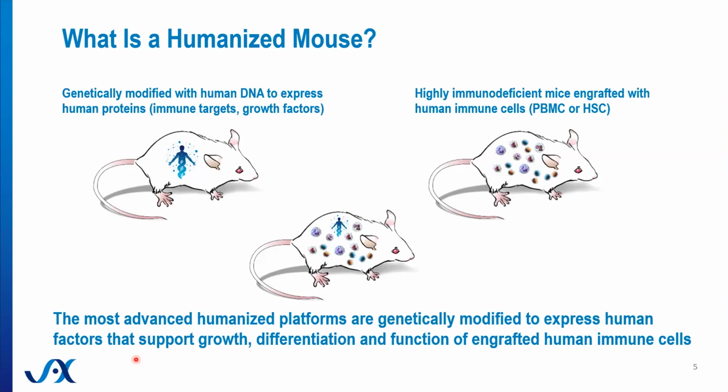So let's begin by really taking a look at what we mean by a humanized mouse, because there are multiple ways in which this term is used in the literature. One way is the DNA or genetic modification of the immunodeficient mouse itself, or even immunosufficient mice, to express human targets. But also, in the context of immunodeficient mice, genetic modifications to introduce different growth factors for different cell populations. But then there's the straight up adoptive transfer or the transplantation of either peripheral blood mononuclear cells or human hematopoietic stem cells to reconstitute the immune system with human cells in these immunodeficient mouse platforms.